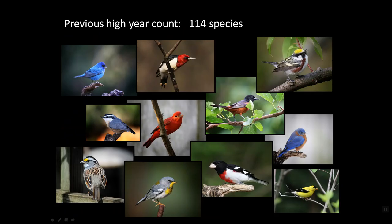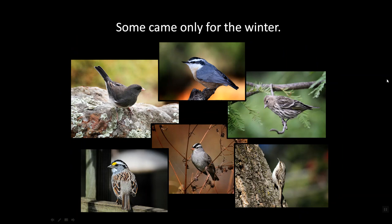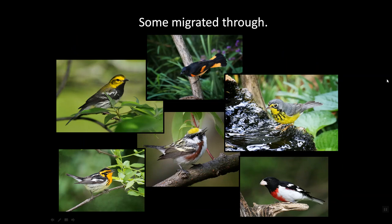Well, my previous high year count was 114 species, and so already it's obvious there's a challenge. Because to have 114 species in your yard over a given year is a fairly high number to begin with, and so to exceed that number certainly is a challenge. Because after all, some of the birds come here only to nest in the summer. Some come only in the winter to escape the more northerly Arctic blasts. Some migrate through at the speed of lightning in the spring, just stopping long enough to feed and fatten up enough to move on the next day, and then migrate back through in the fall in a more lingering fashion. Some were with us all year.